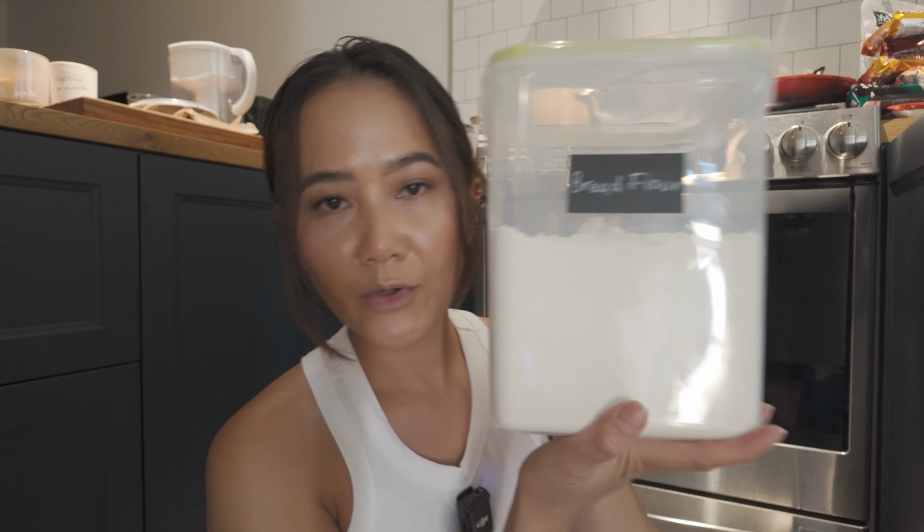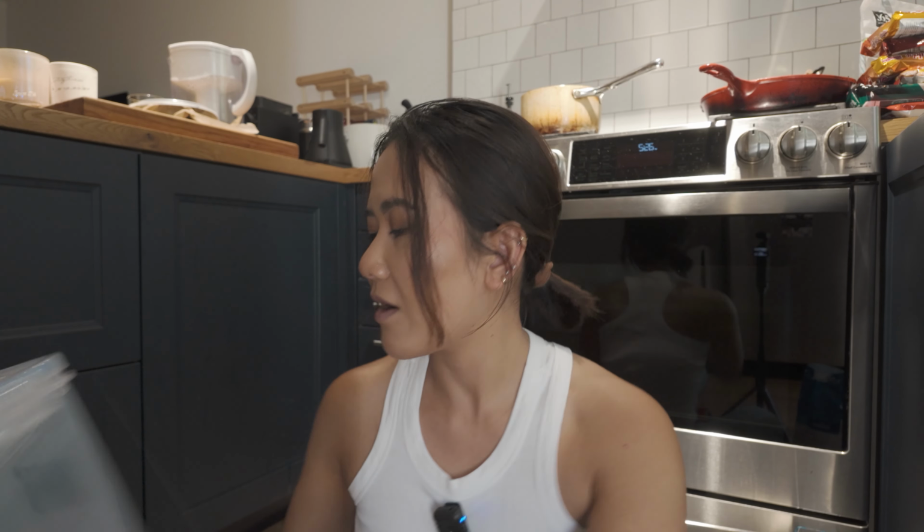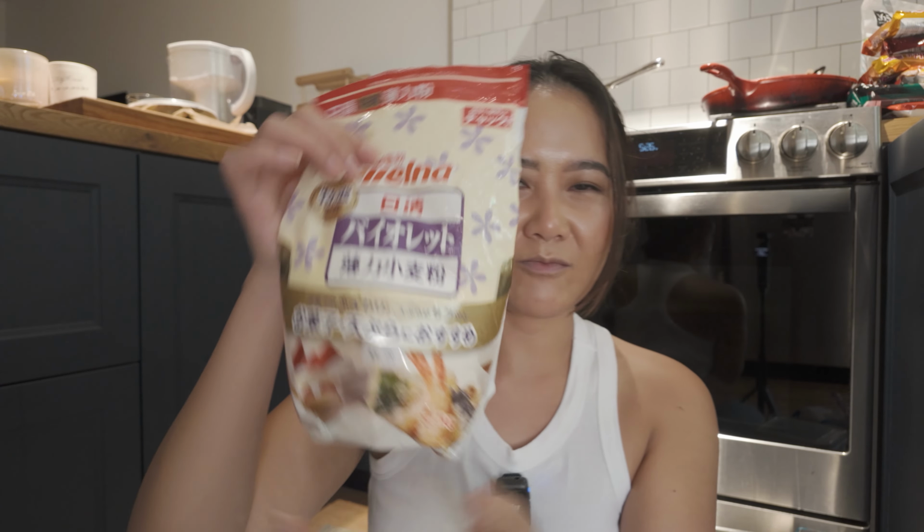I'm gonna label 00 flour, bread flour. I don't make pizza dough all the time, so might need a smaller container for this. We've got AP flour. I'm not sure what the fourth one I would use it for. Maybe dried mushroom? Because I always have dried mushroom and they're always laying around in these bags, which I don't really like. Tempura flour. It's a small bag, so it won't be able to fit in that big container.